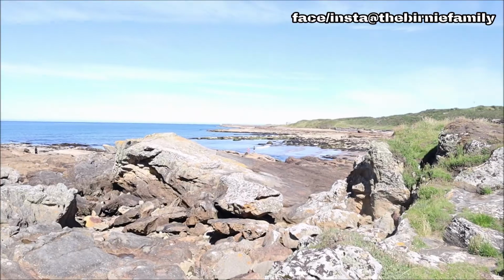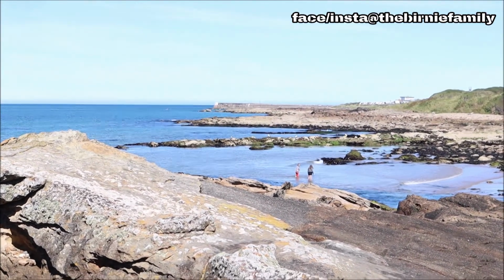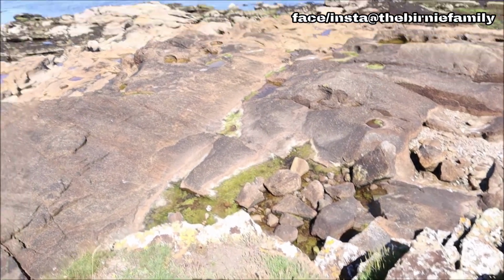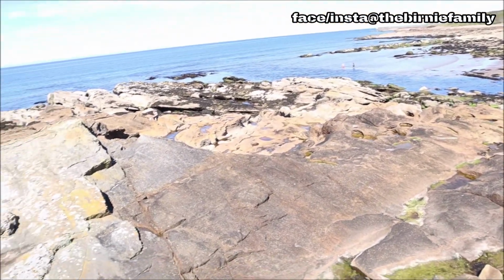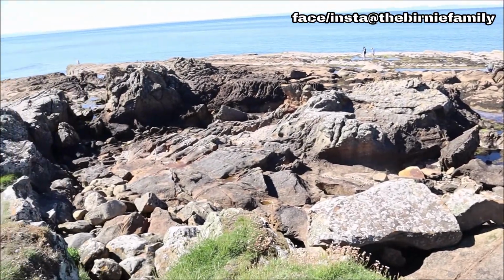There they are, look, away over there, doing their thing. Yeah, it's just a quick one up top here because it is pretty windy. It's them over there, like. Oh, look, they look around as well, down on the rocks and stuff.